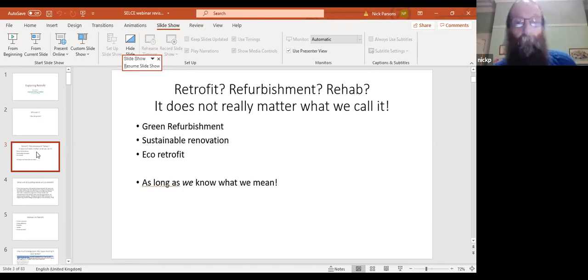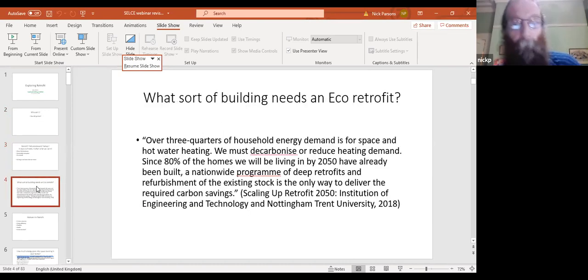Green retrofit, eco retrofit, eco refurbishment, rehabilitation, it doesn't matter what we call it as long as we know what we mean. You'll notice I'm talking very fast. That's because I had to promise Nadia that I would have my turbocharged mouth on tonight in order to get through the entire presentation. So what sort of building needs an eco retrofit?